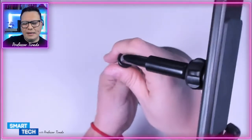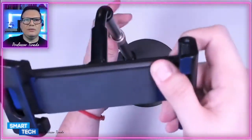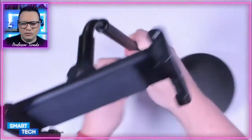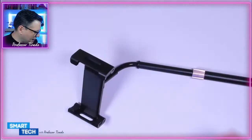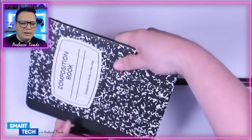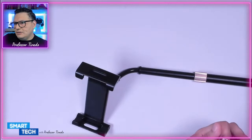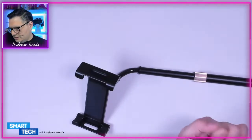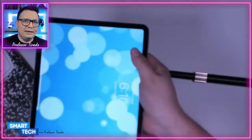So again, it's a good price if you are looking for something to hold your tablet or your phone. And in fact, what I'll do is lay this down so you can see what it looks like with my iPad Pro 11 that we're going to be talking about in here. Let me just take this out so you can see what it looks like, just in case. So, oopsie, get this out of my case so you can see the iPad right here.